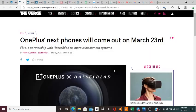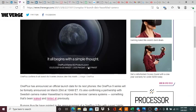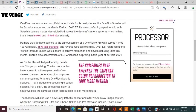Very, very amazing, guys. Let's see if there's any photos or any videos of this as well. So it looks like you see the OnePlus times Hasselblad. It all begins with a simple thought. Very nice here. Rumors thus far have pointed to an announcement of OnePlus 9 Pro with curved 1440p 120 Hz display, 45-watt fast charging, and reverse wireless charging. OnePlus' reference to the series product launch would seem to confirm more than one device debuting later this month. There's also confirmation of 5G, which isn't surprising in this year of our Lord 2021.